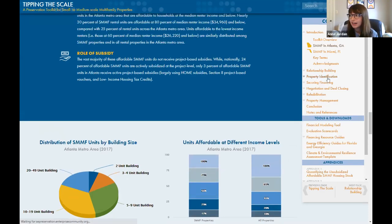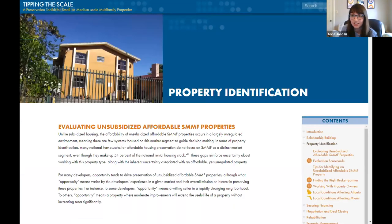So from there, I'll highlight some things in the property identification section as well, which provides information and tools to guide this process, including evaluation scorecards that can help you pick among potential preservation targets based on likely project feasibility, which Laura will talk about in just a little bit in more depth.